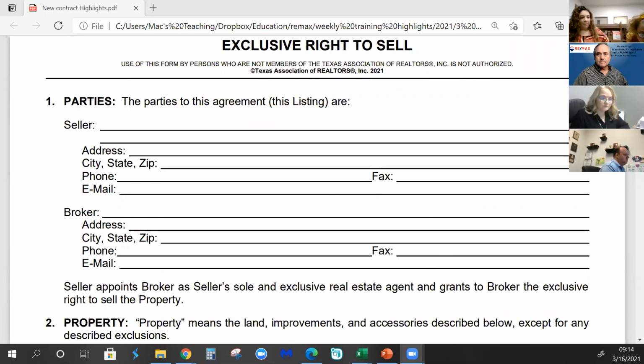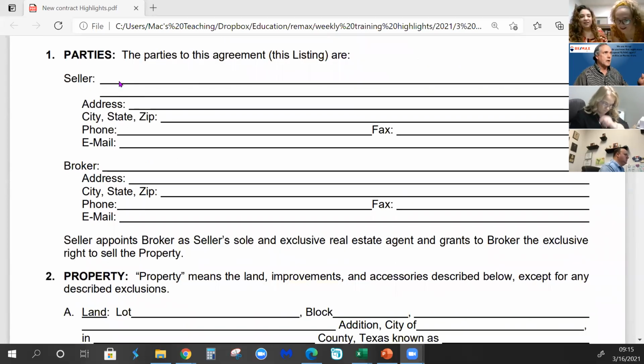And again, I have some things highlighted in here for you. Some of the changes, and no, not all the changes, and some of the other little things that are in here that we're not seeing that we might want to be aware of. One of the biggest parts of this, when we start off, make sure we have the parties. And when we talk about the seller, we want to make sure that we have the correct seller. If there's more than one person involved, we need to have everybody's name and signature.